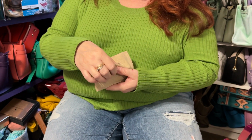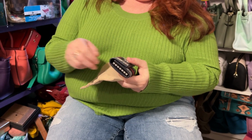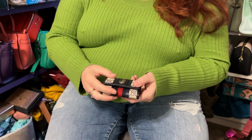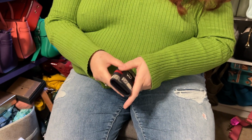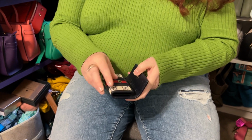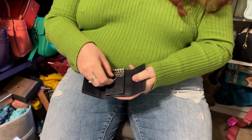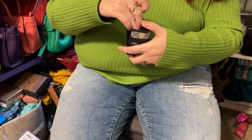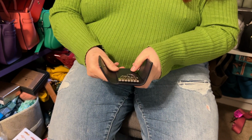Came in its dust bag. Another key pouch. This is a 6-ring key holder. And this is in kind of a grayish white and blue. And it opens, got the GG on the front. And then it opens up like that. Has this bigger thing, you can hang it. Gucci. Where though? I thought it said on there.